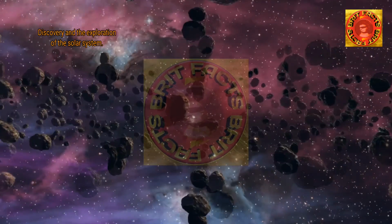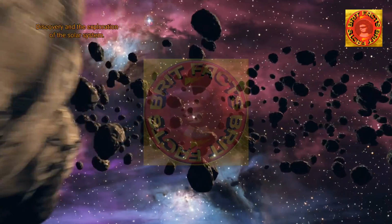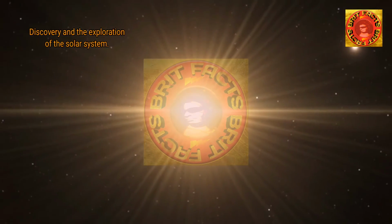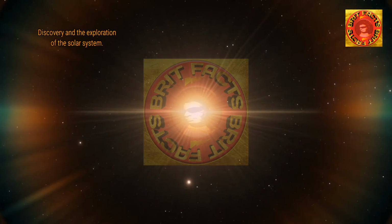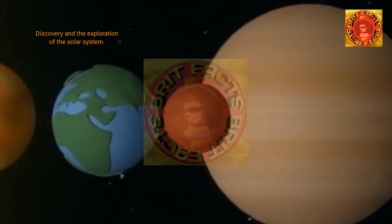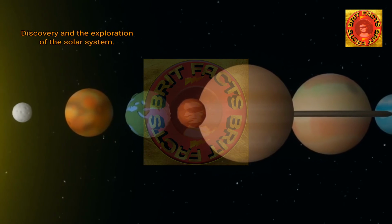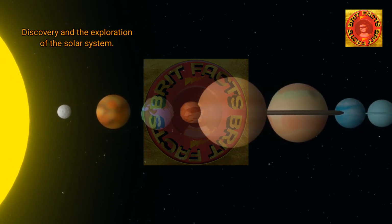Today we will see about discovery and exploration of the solar system. Fact number 48. Discovery and exploration of the solar system is observation, visitation and increase in knowledge and understanding of Earth's cosmic neighborhood. This includes the Sun, Earth and the Moon, the major planets Mercury, Venus, Mars, Jupiter, Saturn, Uranus and Neptune, their satellites, as well as smaller bodies including comets, asteroids and dust.